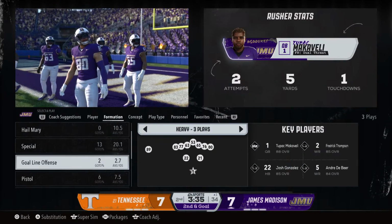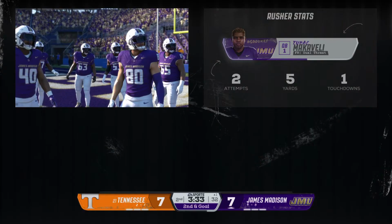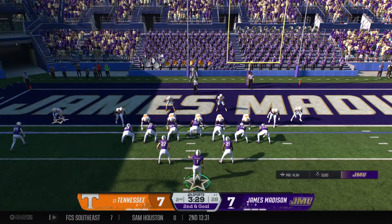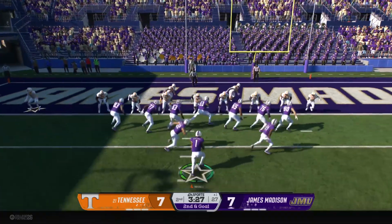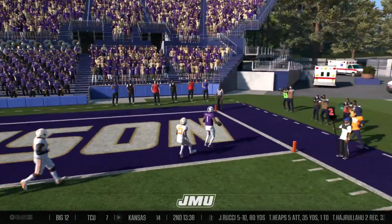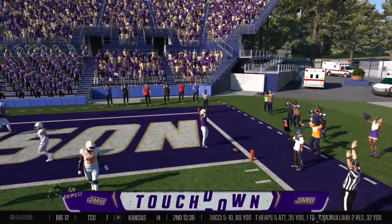Yeah, and it's a nice job by this defense. Understand, listen, that QB is a threat. And they're going to run all kinds of options. And he's going to run the football. They were dialed in and got that sucker to the ground. This is a designed run. And he'll step into the end zone.